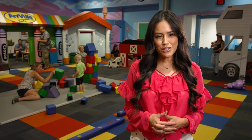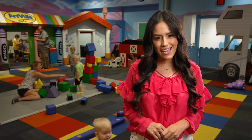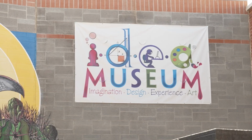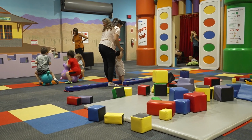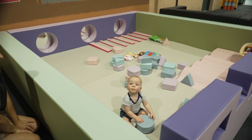We're here in Artville enjoying a fun-filled afternoon filled with imagination, design, experiences, and art here at the I.D.E.A Museum. One great attraction of the I.D.E.A Museum is Artville, an engaging environment designed for young crawlers and curious toddlers. The town was built to cultivate exploration, imagination, and creative expression.